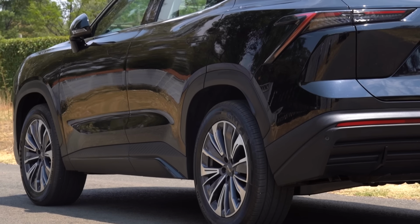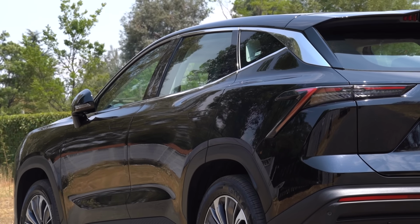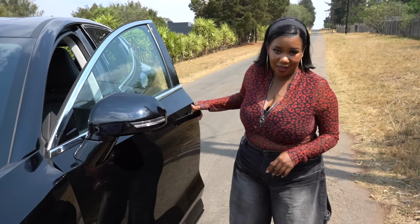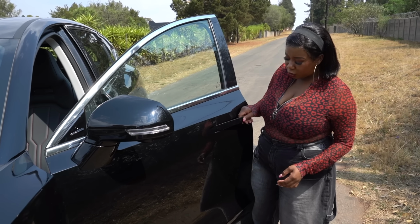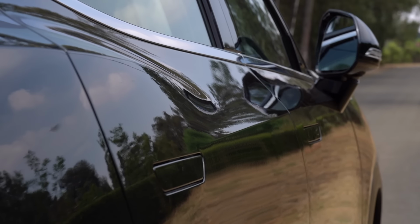The side profile gives you coupe-esque designs. It also has a chrome surround around the windows, which I think elevates the car and makes it look a bit more premium. And of course, you do have your pop-out handles, which is actually the thing nowadays, right? I do feel though that it does feel quite flimsy and it could break easily. This does worry me just a little bit.